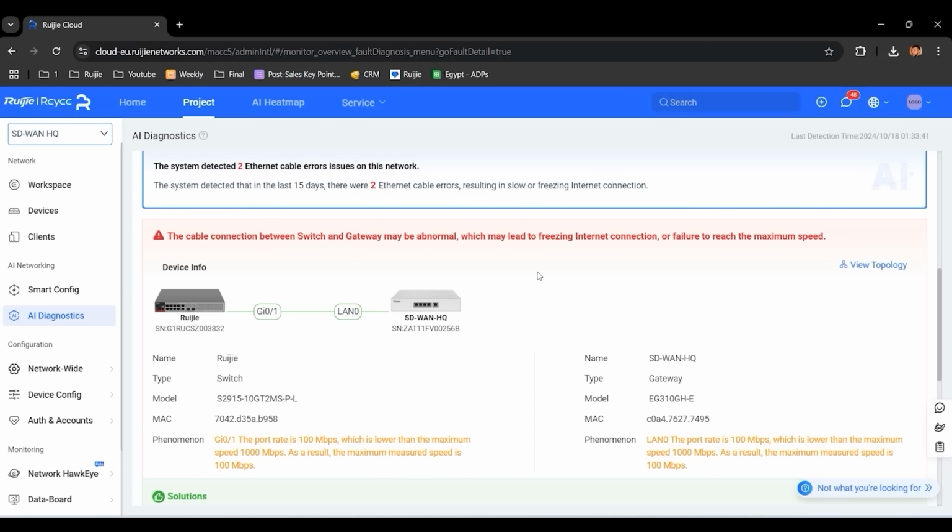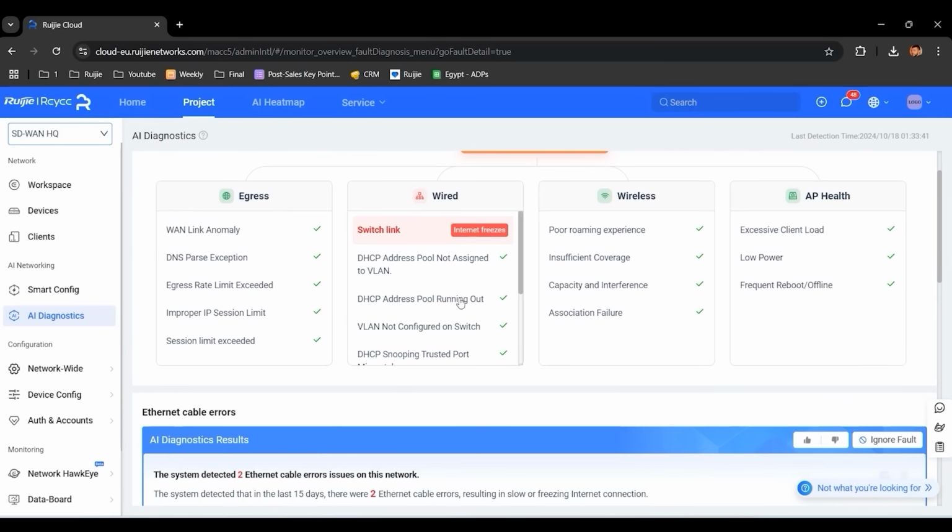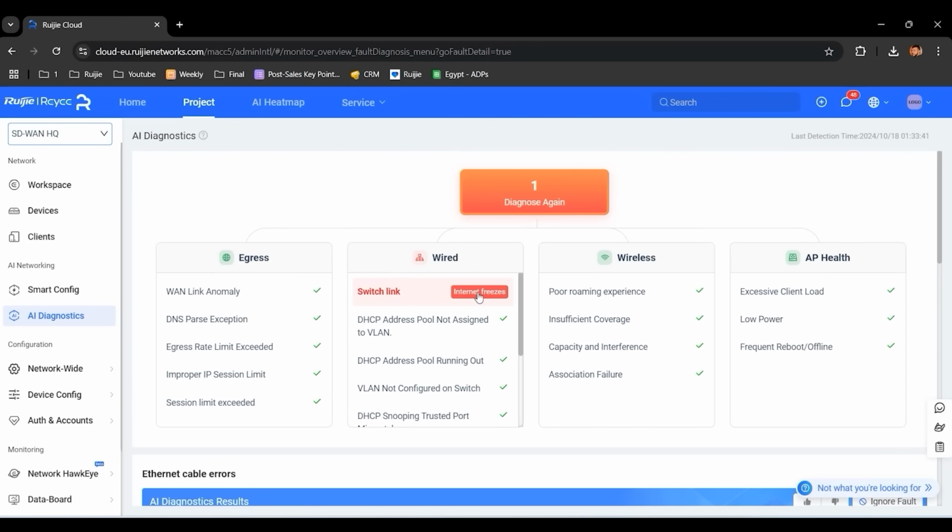For example, in this case, we see the port between the switch and the gateway is running at 100 megabit per second, even though it supports up to 1 gigabit. Without this unique AI test, we wouldn't have known about this issue without relying on third-party tools. Not only that, but AI diagnostics also offer powerful tests for your wireless network, like detecting weak roaming between access points, which used to be difficult to identify with older methods.